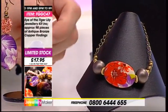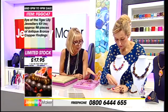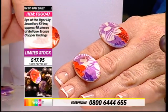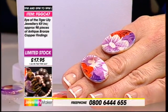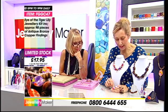If you've got all of these left and you're doing a craft fair, especially for Christmas, for $17.95 you've still got all those left to make some pendants, and a lovely wire wrap ring. I mean, these would look lovely going the other way in soutache, having the oval shape with soutache round, and with some wire as well. Look at that, you see, the one side is just amazing, just beautiful.